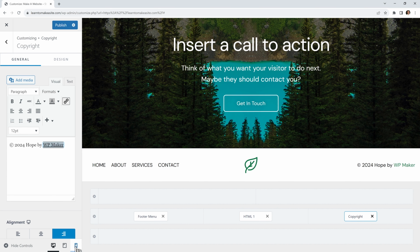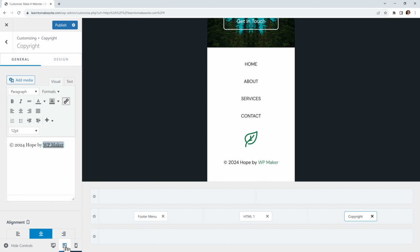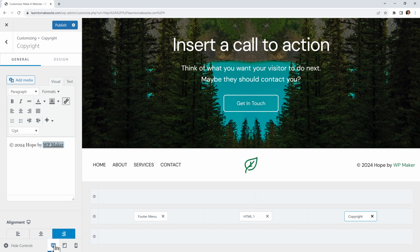And we can also quickly check mobile, and our logo is also looking great. Then we can have a look at tablet, and this one also looks really good. Perfect, so now we are done, and we can just click Publish to save our changes.